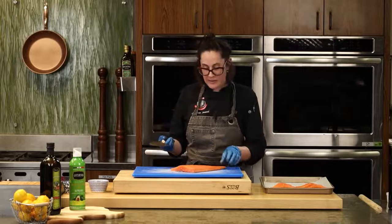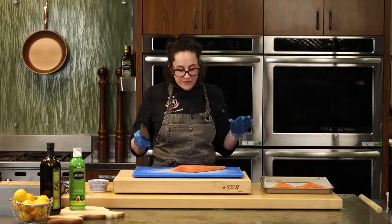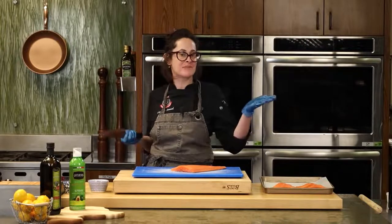I'm raising my hand, Charlotte, because isn't a sharp knife more dangerous than a dull knife? No, chef, actually. Shouldn't I use a dull knife in this situation? Earlier I said sharp knives save lives.